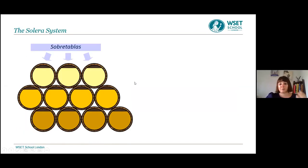Okay, so this is where it gets a little bit complicated. This is our Solera system, so I'm going to try and explain this as best I can. Now, this is just a diagram, but I want you to understand that if you were actually to go into a bodega, it wouldn't look like this. You would not have a set of barrels on the bottom that do one thing, and then a set of barrels above doing another thing and another thing. This is just how it works in theory.